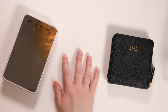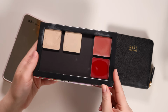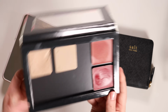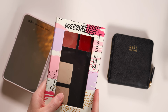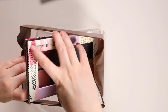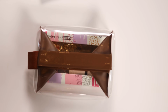For my last option, I have this little Ulta Beauty Z palette. I bought this so many years ago. Ironically, I actually have a bunch of Salt New York stuff in here. This feels very sleek and I will have more room. However, I need to make sure this actually will fit in this bag. In it goes, and it is a perfect fit. All right, I think we're going with this palette.